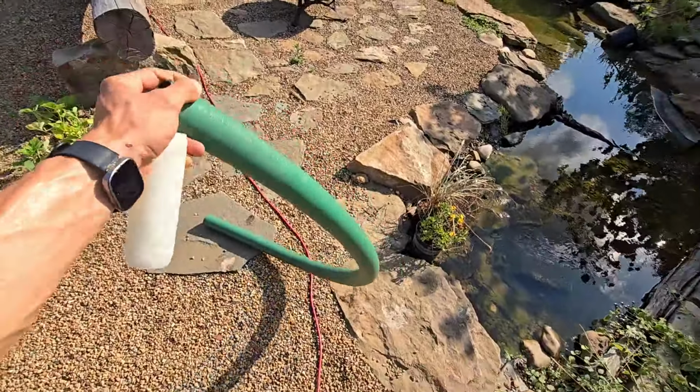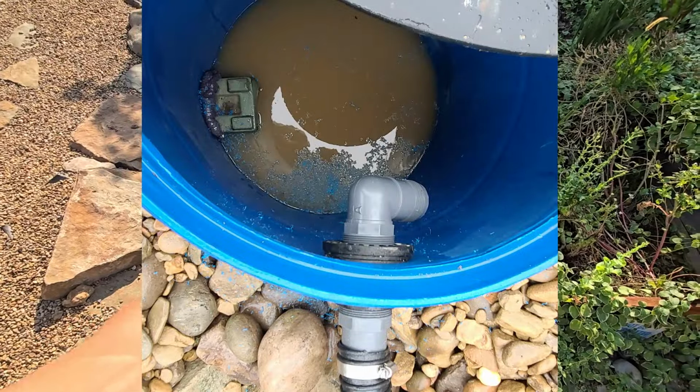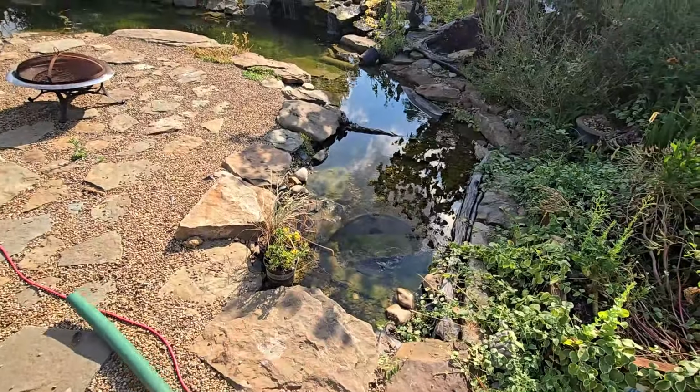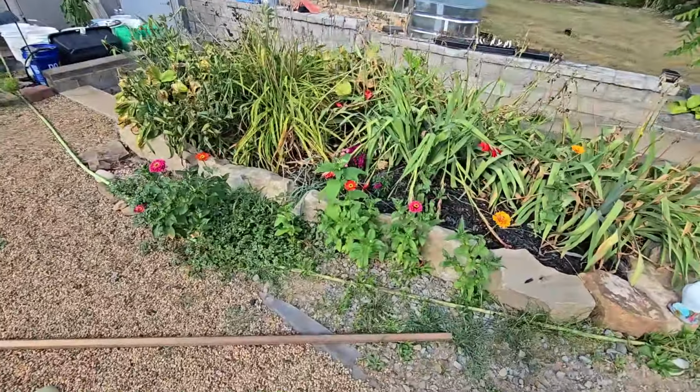So to fix that, I was going to put this pipe on the 90 that's coming into the barrel so I could get the water to actually enter the bottom first. But I'm still going to need a lid that seals. But I need to fix the waterfall pipe, so this one's getting used now. And we have some zinnias blooming.